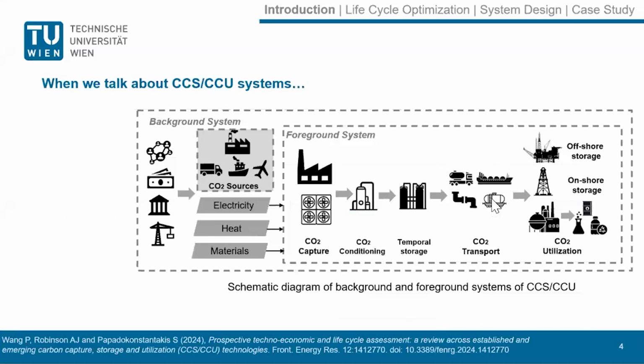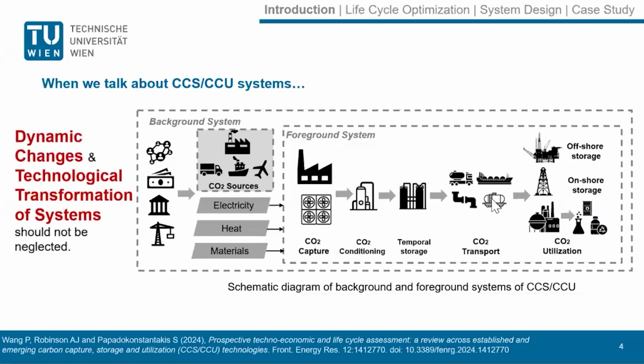Okay, let's focus on the CCS CCU systems. Today, a lot of people already talk about specific units of the system, but actually most of the time, people just focus on the foreground system: capture, conditioning, transport, storage, utilization, these main processes and units. But the broad picture behind the foreground system, the background system, is also very important, especially nowadays in a transitioning and changing society. The dynamic changes inside the system, in both the background and the foreground system, are very important, especially involving technology transformations, so they should not be neglected.